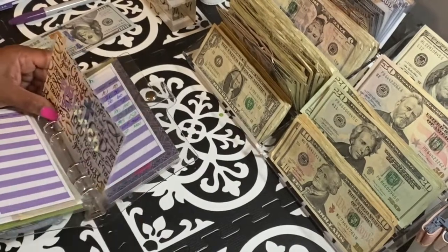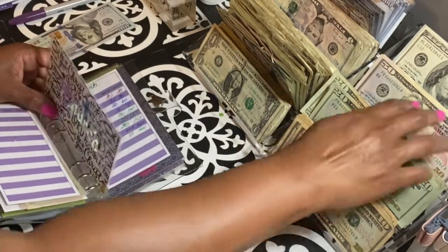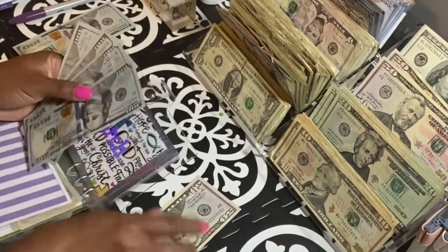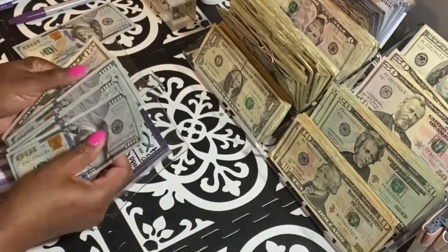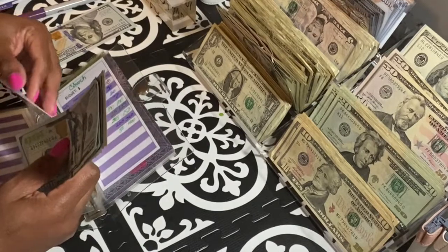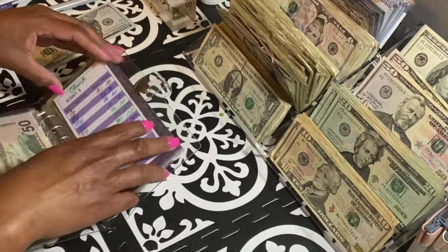Church. Oh, I didn't put it in there. Church is getting $50. Church now has $100, $200, $300, $400, $450. And I need to pay this. I need to put this in the bank, actually, and pay my tithes online.